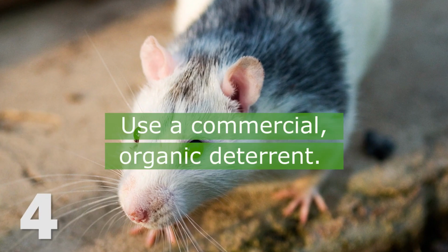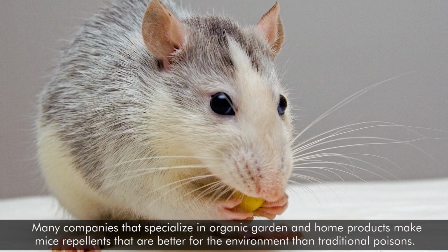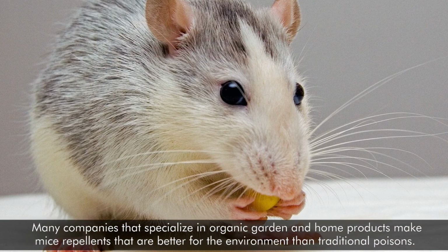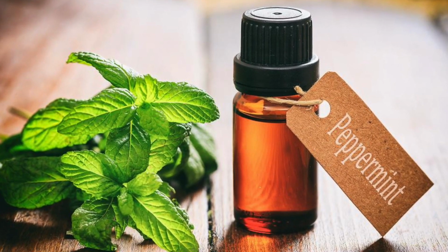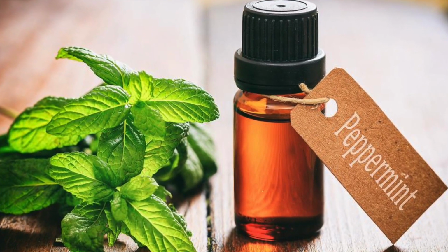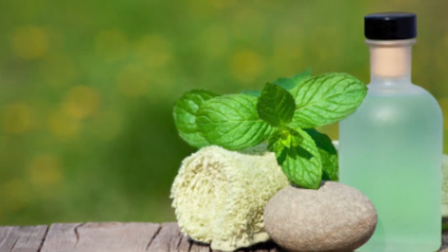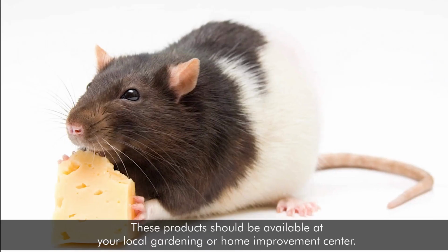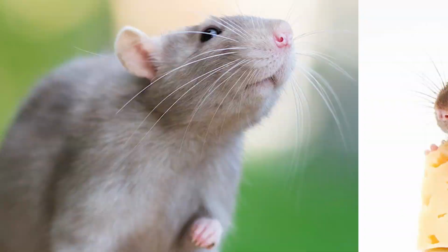4. Use a commercial organic deterrent. Many companies that specialize in organic garden and home products make mice repellents that are better for the environment than traditional poisons. Many of these products use natural ingredients, such as peppermint, that are known to be disagreeable to mice. They will not kill mice, but they should keep them out of areas where the product is applied. These products should be available at your local gardening or home improvement center.